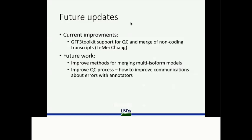Okay, and so this might be a little bit tougher question. Where do you see the project 10 years from now, given that we are talking about the i5k in terms of 5,000 insects? Where do you all see yourselves 10 years from now?